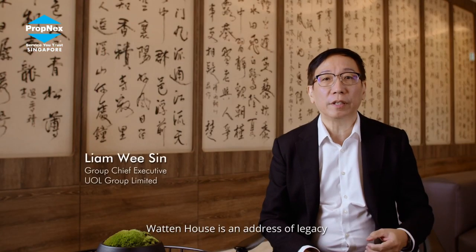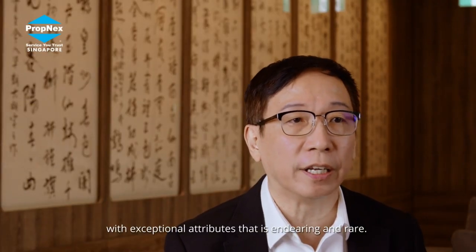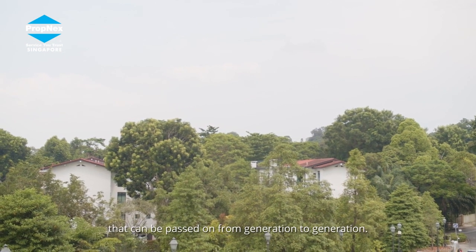Watten House is an address of legacy with exceptional attributes that are enduring and rare. It is part of UOL freehold luxury collection that can be passed on from generation to generation.